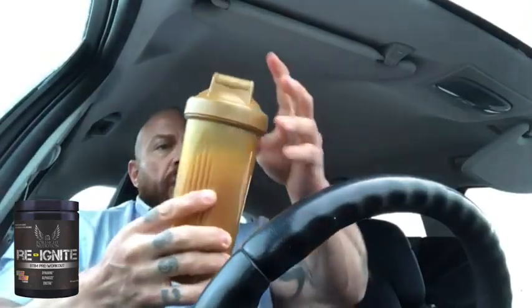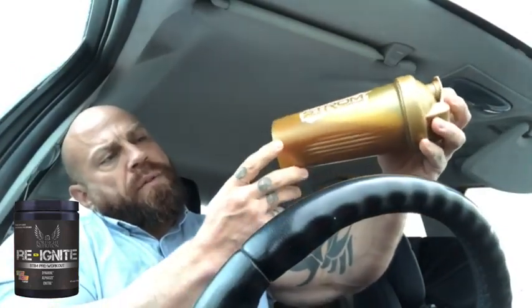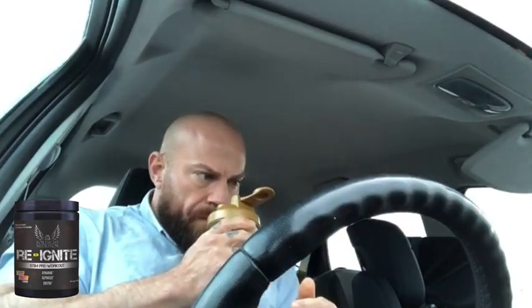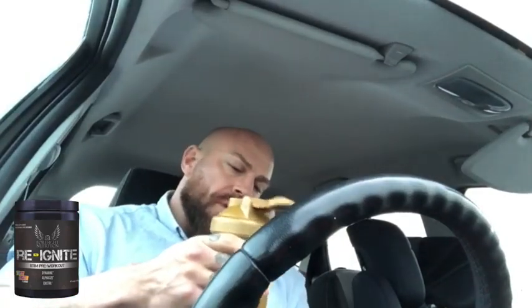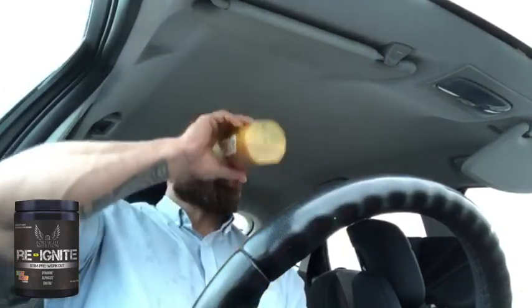Yeah, so it's gone very frothy, I can see that. Some bits floating about. It seems to have actually gone now. I'll give it a second shake. Smells like bubble gum. Tastes like bubble gum, not sour. Quite nice, actually, not too bad. Very nice indeed.